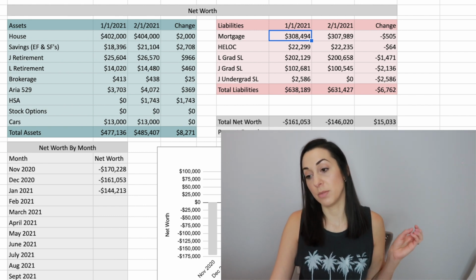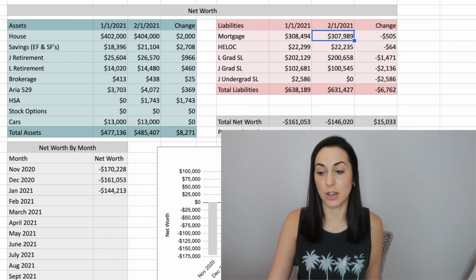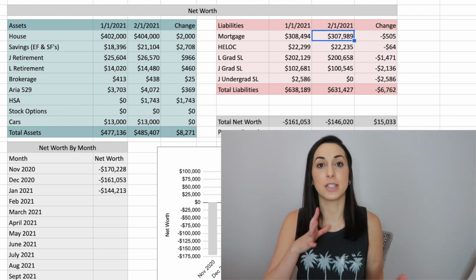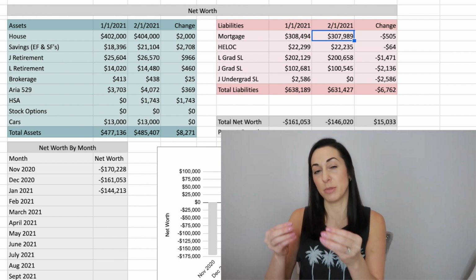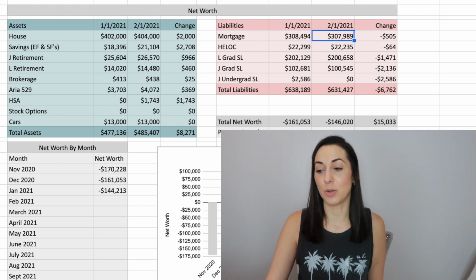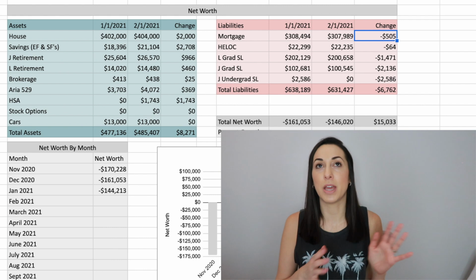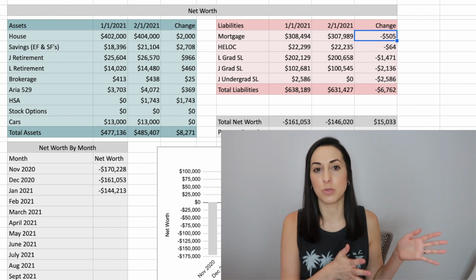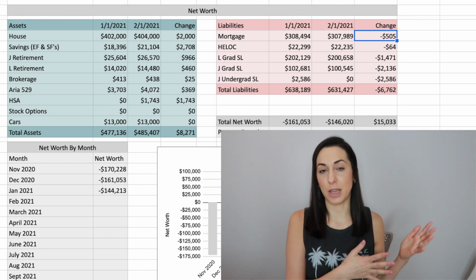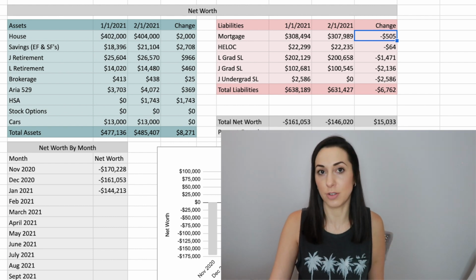And so the balance at the beginning of January was $308,494, and that went down to $307,989. So in this liability section, we like these numbers to go down, whereas in the assets section, we want the numbers to go up. And so our mortgage balance went down by $505. So even though we paid like $1,800, some of that was real estate taxes, and then for the rest of the payment, a little over half went to interest and the rest went to principal, which was $505.